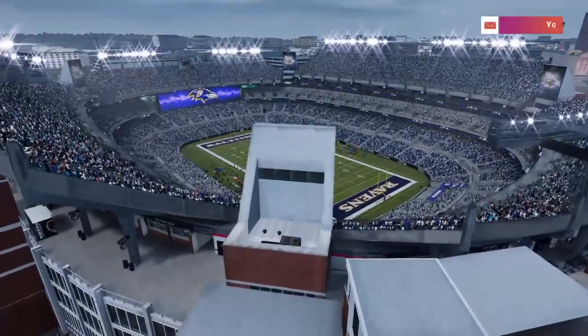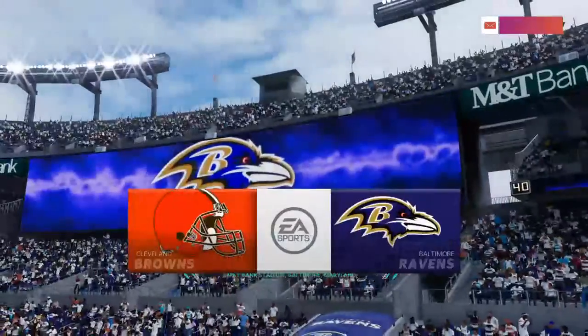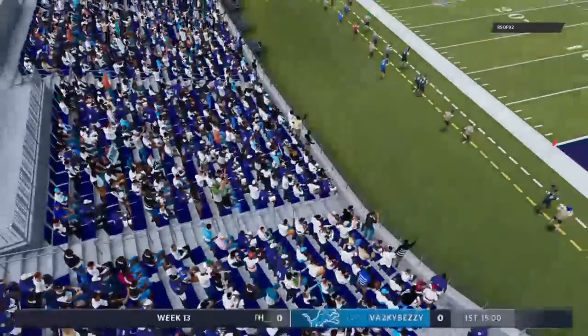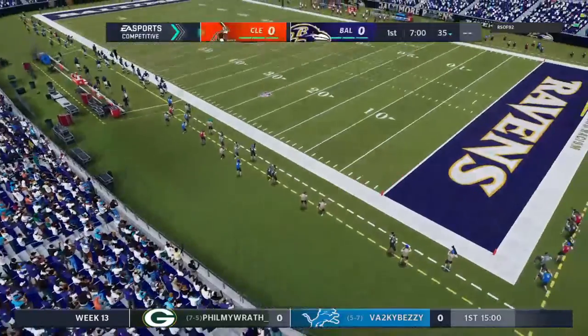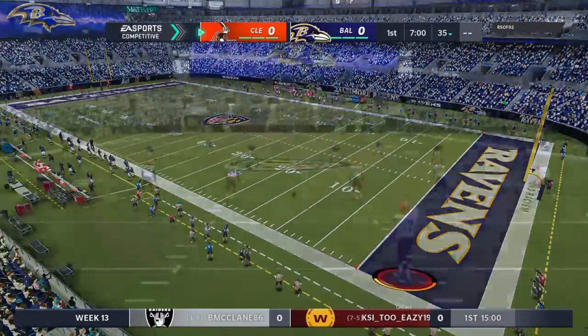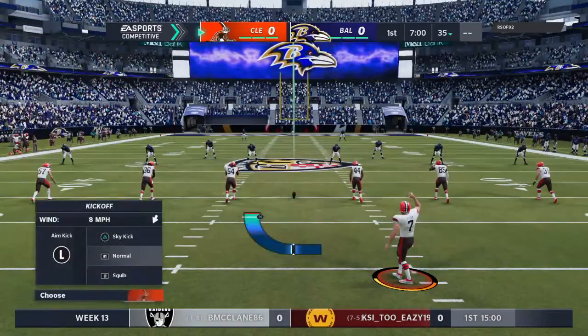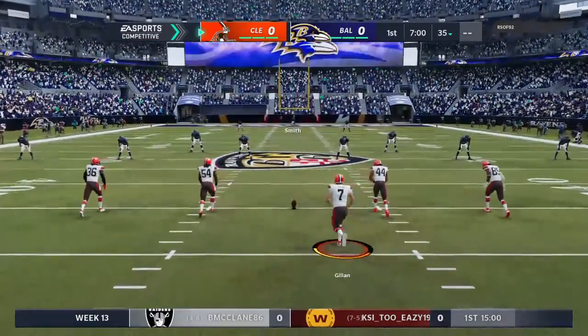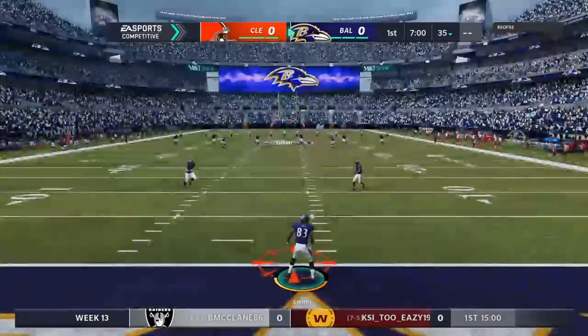EA Sports coverage of the National Football League brings us to historic Baltimore, Maryland, and M&T Bank Stadium. The scene a few moments ago, here it is. It's unlike any other in sport as both teams made their way out of the tunnel. These folks are fired up as their guys are ready to do battle between the Cleveland Browns and the Baltimore Ravens.